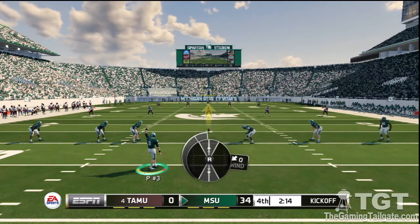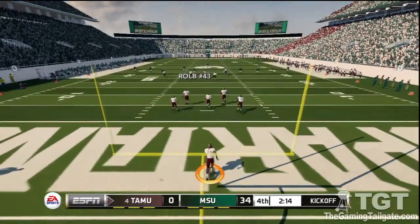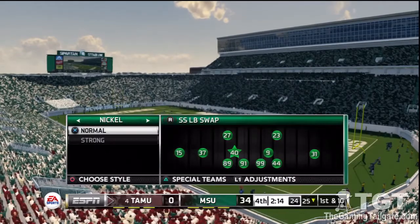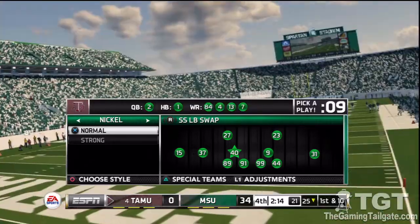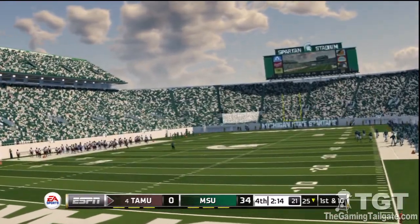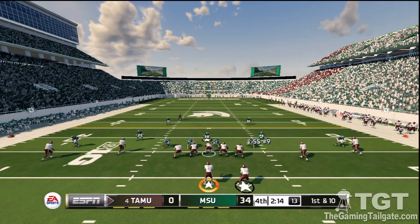Michigan State ready to kick this one off. Nice kick, plenty of distance. This one's going to be down in the end zone for a touchback. Early in the fourth quarter here, and obviously we've got a blowout. One team trying to play for pride, and the other one just trying to get out of here. A little more than 2 minutes to go in the fourth quarter.